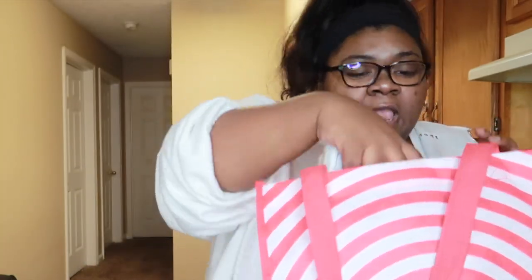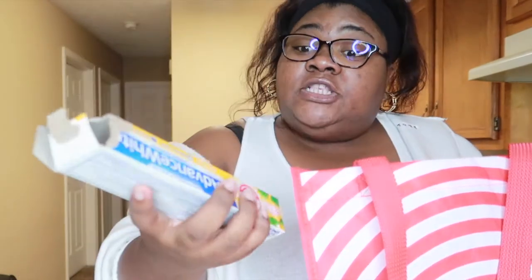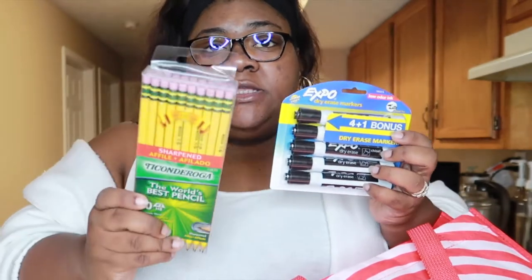What else did I get? I got this. This is what it's like living with a kid with pica. They chew on everything that's not a food item. So I got this Arm & Hammer Advanced Extreme White Toothpaste. I saw that Jackie Aina uses this, and her teeth are gorge. So I got this for me, and I recently saw Andrea Renee haul this, and I will link those lovely ladies' channels below. I got some dry erase markers and some pencils because I might have to homeschool my kids soon. So I ordered a whiteboard to do that, and then some pencils in case he needed that.